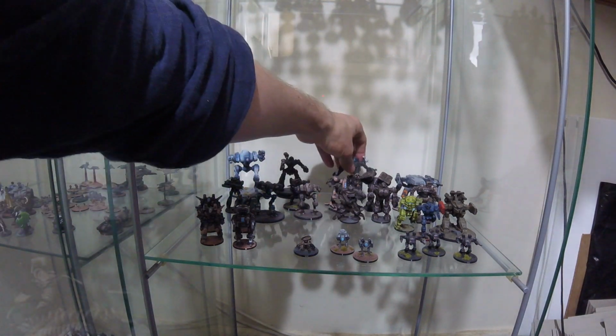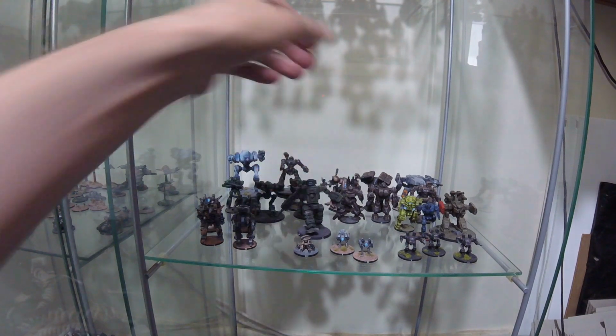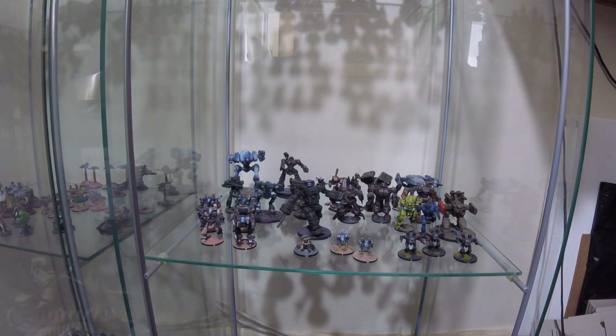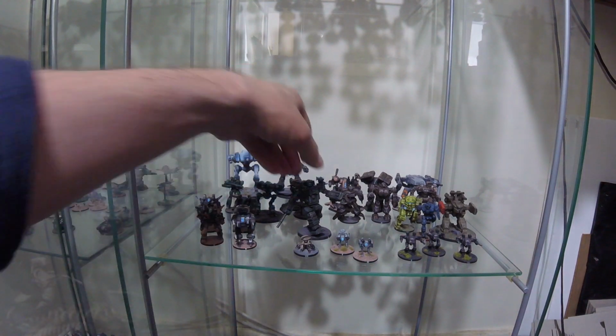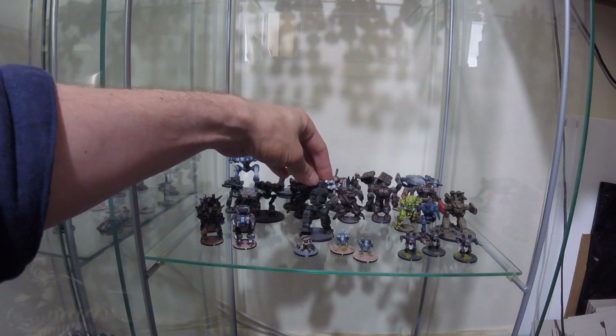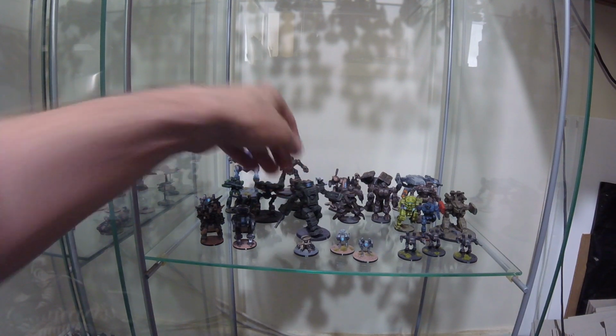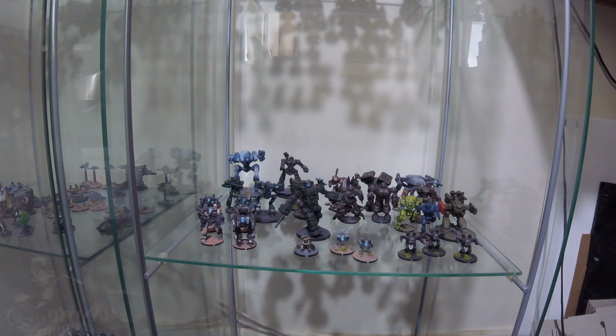And the last one is this one. And if anybody can tell me where this one came from, I would appreciate being reminded. I have a vague recollection that this is also EMP Games. Obviously it bears a sort of resemblance to Orky designs in the Games Workshop range, but obviously it's quite distinct, it's quite unique.